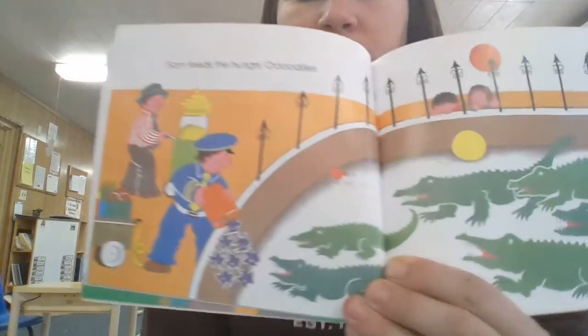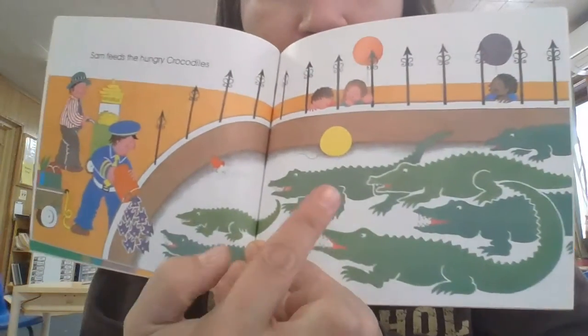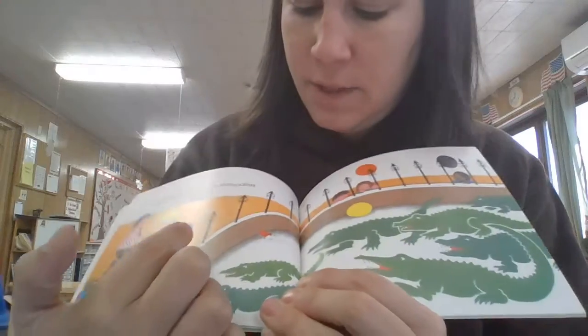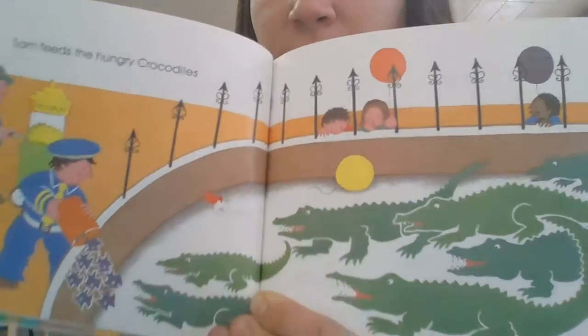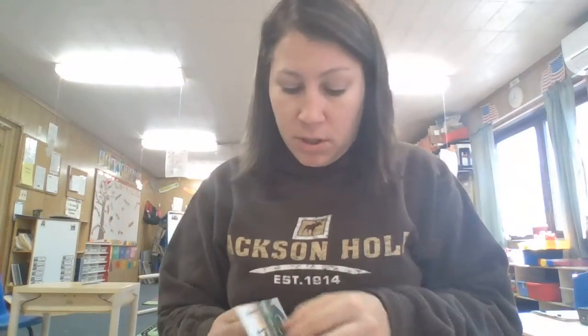You can see these animals are all in enclosures too, and I bet Sam has to help keep their enclosures clean. Sam feeds the hungry crocodiles next. Look, there's a balloon in the enclosure. What's this over here? A bird. That's probably not good to have in there. I bet somebody is probably going to have to clean that out.